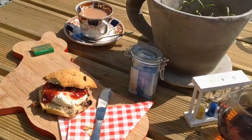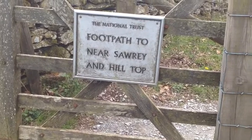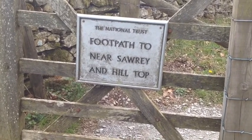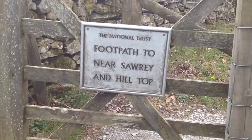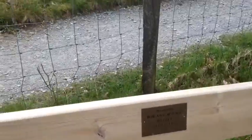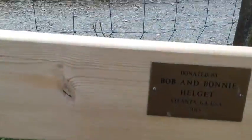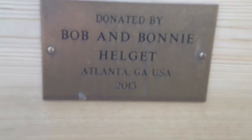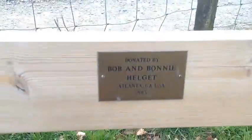It's a beautiful place. We're just taking the footpath to Far Sawrey and to Hilltop. Hilltop is where Beatrix Potter lived. And we've just noticed there's a bench here that's been donated by some people from Atlanta in the USA, which is really nice.